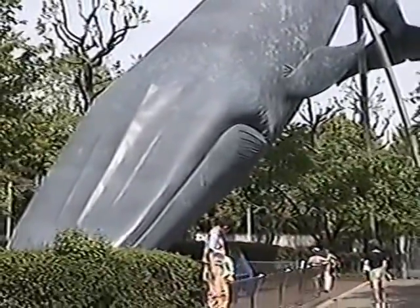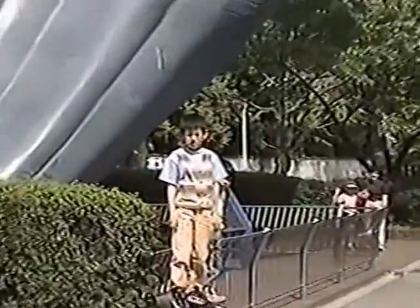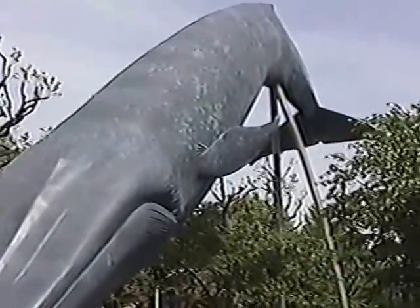Wayno Park. There she blows. This is an actual size of the Great Blue Whale as this young lad poses for it. Hey, buddy. He looked like he was a little camera shy too. Okay, and there's the museum.